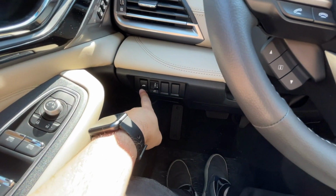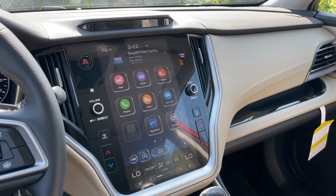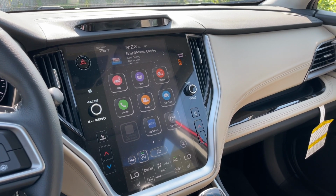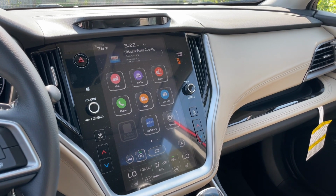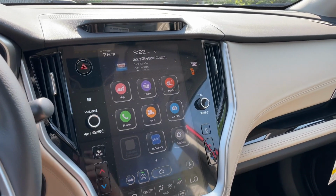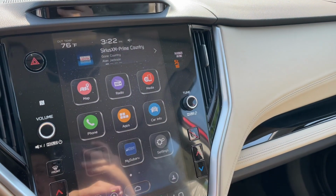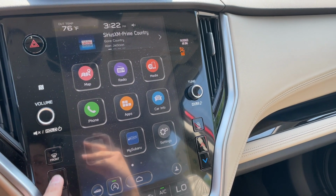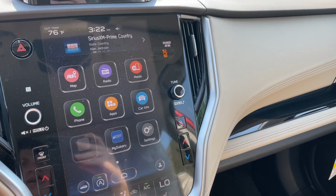And in the bottom, there's the trunk release button, and the drive mode control. Here is a screen. It's 11.6 inches, and it does look pretty good. It does have a good amount of buttons on the left and right, and it does have Apple CarPlay and Android Auto. And here is the emergency light button, volume knob, tune knob, and there are a few buttons right here to control the temperature, and more on the right as well.